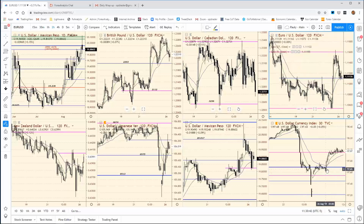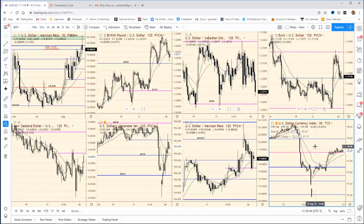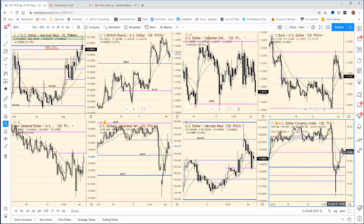The only thing is with the dollar index here, also, we're just kind of hanging around here, and certainly left the door open where we could maybe gun the stops just a little bit more before coming back in, and that would have translated to the euro maybe taking out 1.11. We're just sitting here, not a whole lot happening at this point.